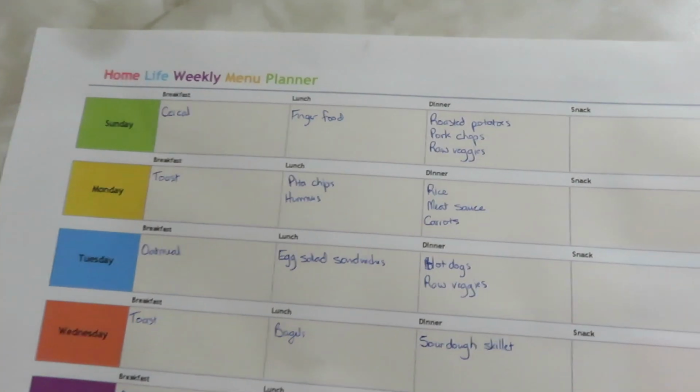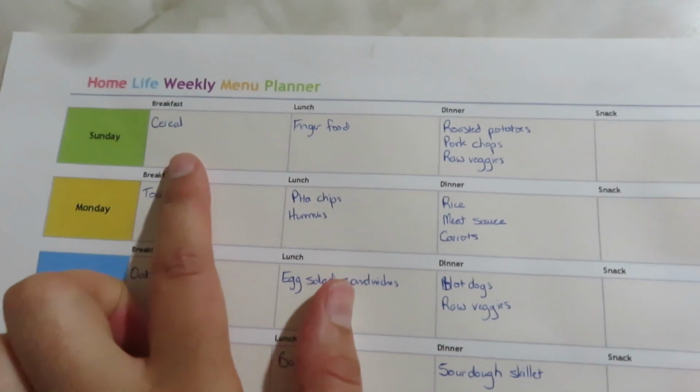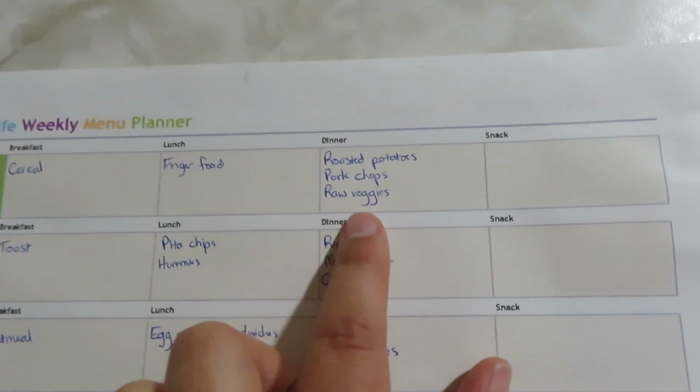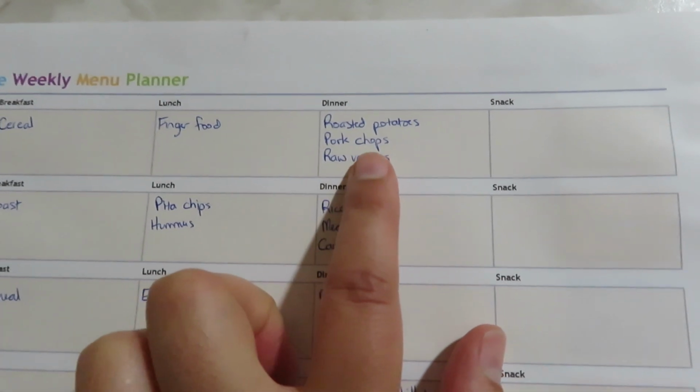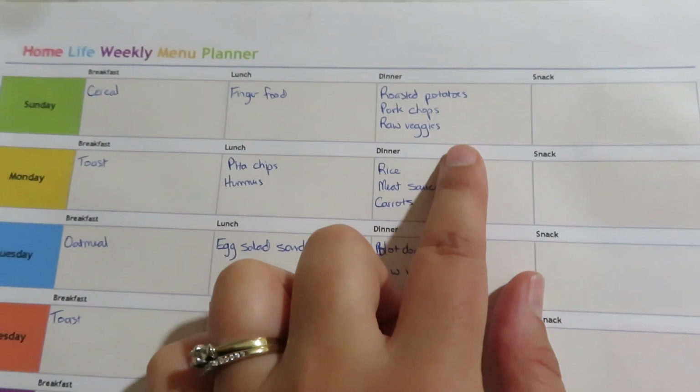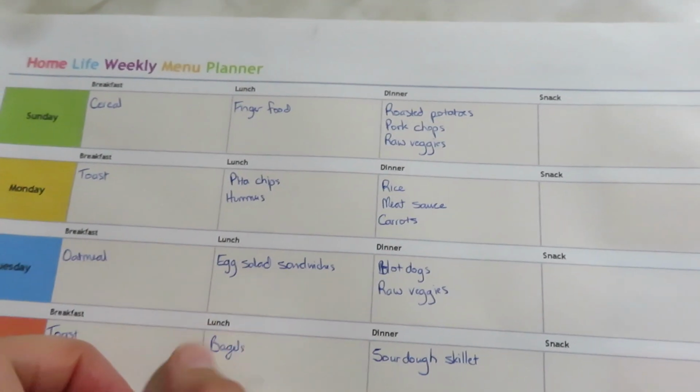Okay, here is our week coming up. So it's Saturday today, cereal for breakfast tomorrow, finger food for lunch. For supper, we're gonna do pork chops on the barbecue, roast some potatoes, and then we have lots of raw veggies, so we'll have raw veggies with that.